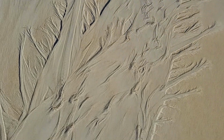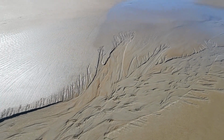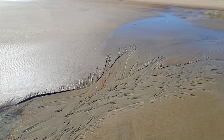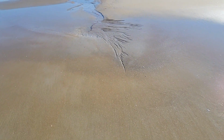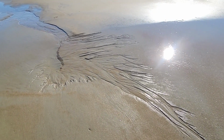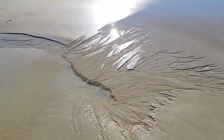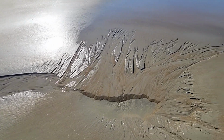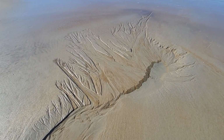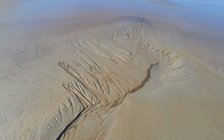So cool. What a beautiful tide tree. If I can zoom out and get it larger there for you. But that is gorgeous. So glad we stumbled on that. Here's another amazing tide tree. Look at this. I love what water and the tides do to the sand. Let me back up around this for you. Get you a better look. That is incredible. The tide trees are absolutely magnificent today.